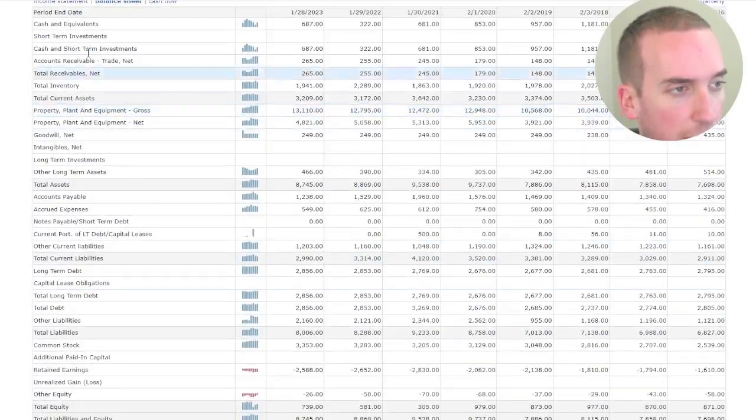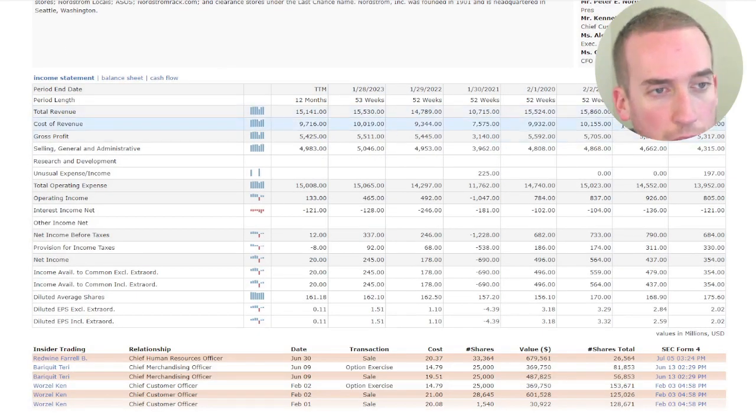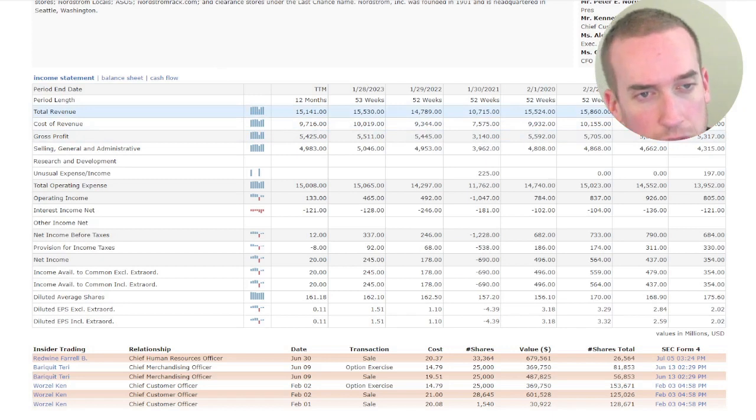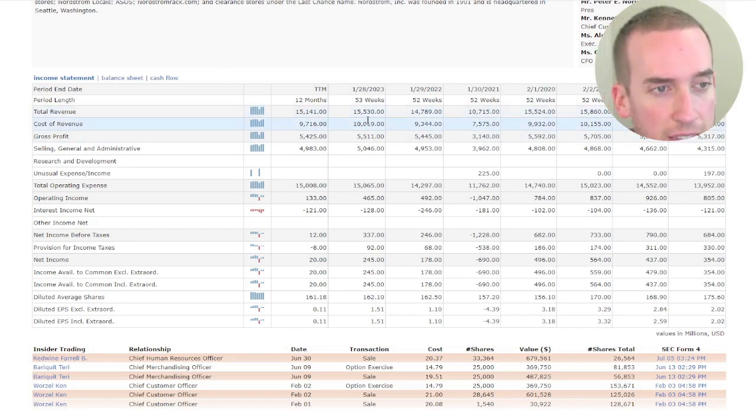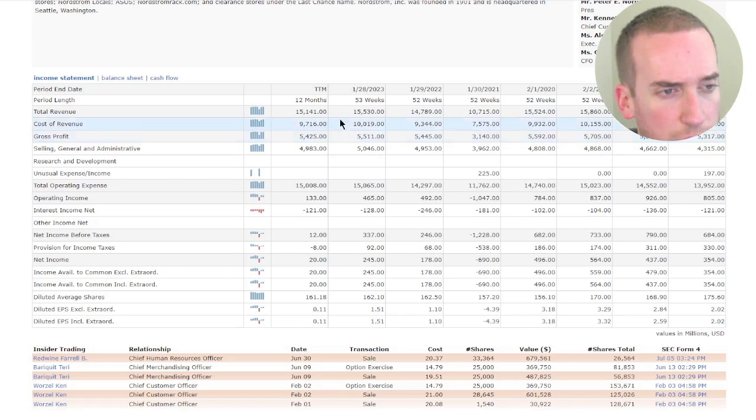Okay. And let's just look at this while we're down here. Total revenue. Wow, they're back to 2018 levels. So back in 2018, they were making the same levels. The cost of revenue is a little bit more expensive. Gross profit, they made less in 2018 than they did in 2023. So, a little hesitant there. It looks like they're doing better.